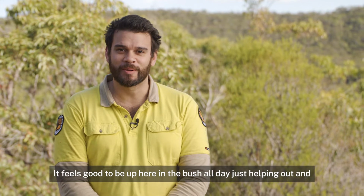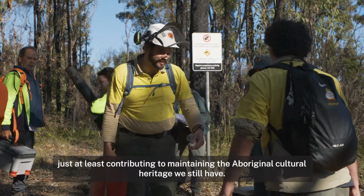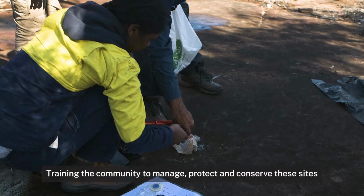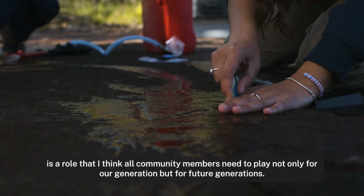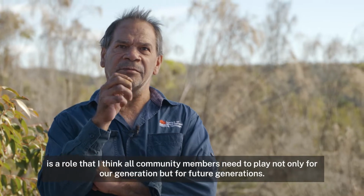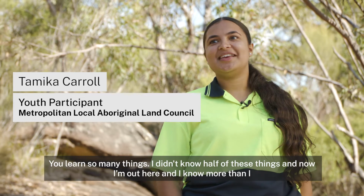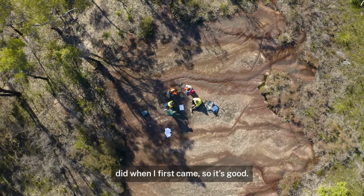Feels good to be up here in the bush all day, just helping out and at least contributing to maintaining the Aboriginal cultural heritage we still have. Training the community to manage, protect and conserve these sites is a role that I think all community members need to play, not only for our generations but future generations. You learn so many things. I didn't know half of these things and now I'm out here and I know more than I did when I first came, so it's good.